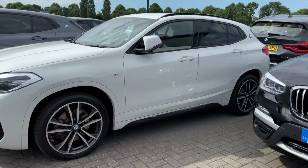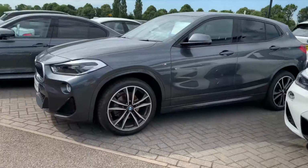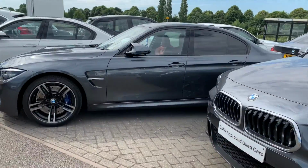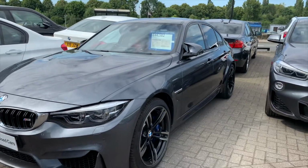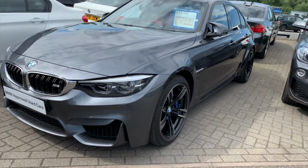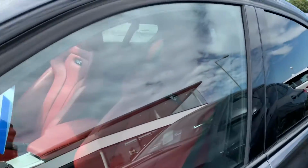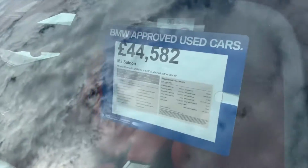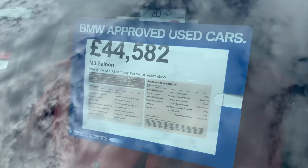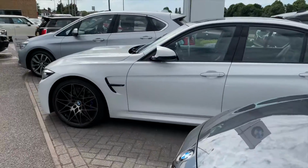There are loads of 4x4s on display. There is the X1, a car that I never understood. It's neither a hatchback or a crossover or anything. An M3, it's the standard car, not the competition pack. It's a good contrast of the fox red leather interior and the grey outer. This one is on for 44.5, as you can see. Hardly any miles on it.